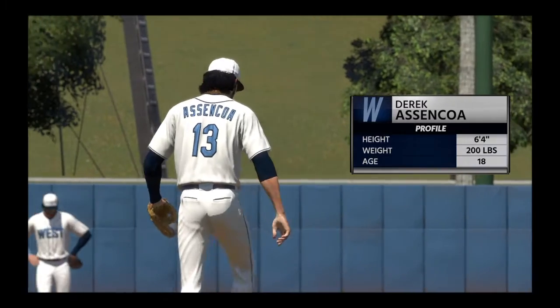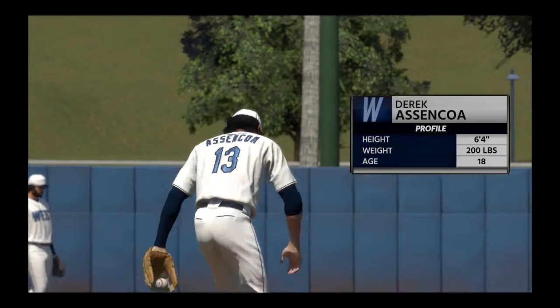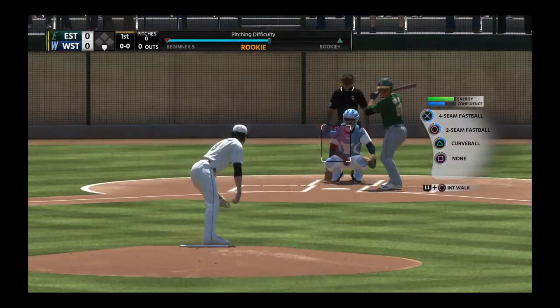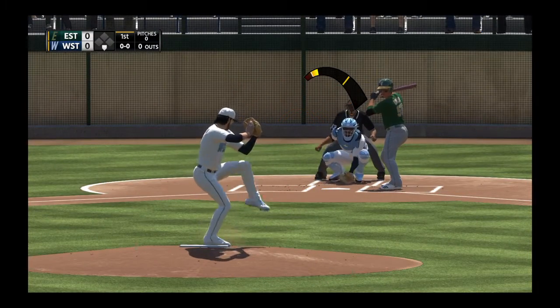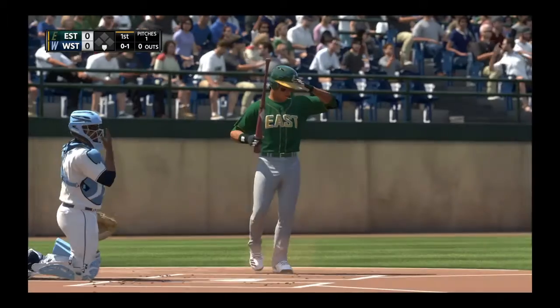Number 13, the California-born right-hander, is on the mound. What do you have for us on him, Danny? This guy has a three-pitch mix, and he needs all three of his pitches. If he has them all working and uses them properly, he has a chance to be very effective.